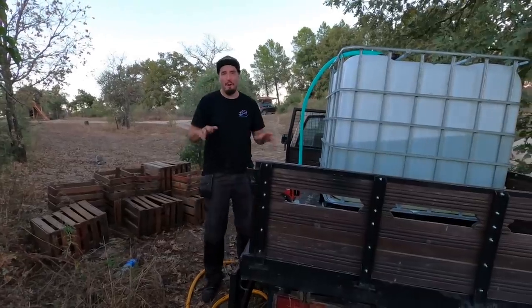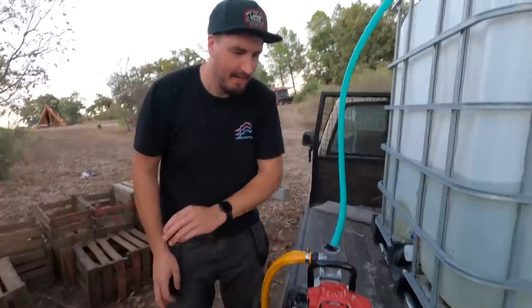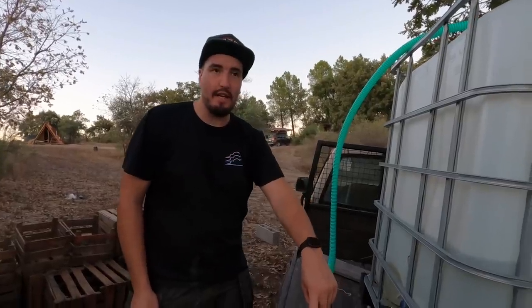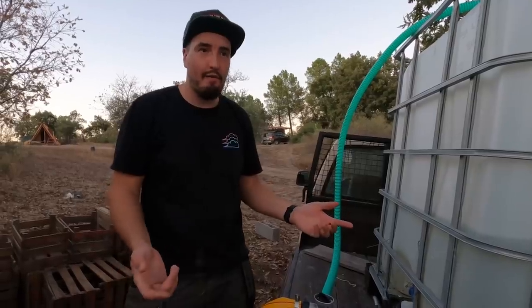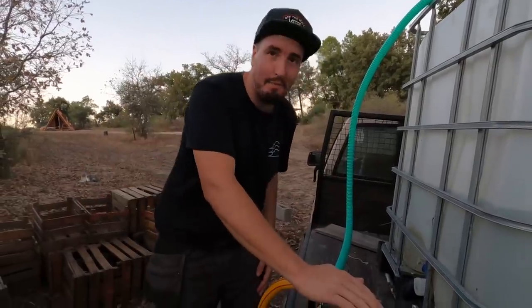Right, so now we have the pump, same situation, but we're pumping out of the tank. I've got the little Honda pump here, which really is amazing, the fact that you can just carry it around the land anywhere you want. And you could actually use this to water your garden, or maybe to get pressure for a pressure sprayer, pressure washer. Oh, that's good. So very good piece of kit.